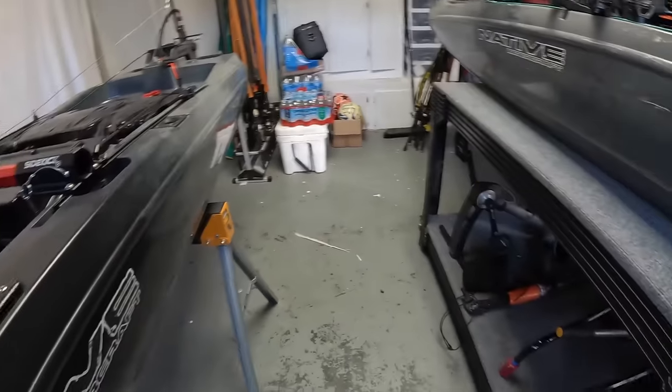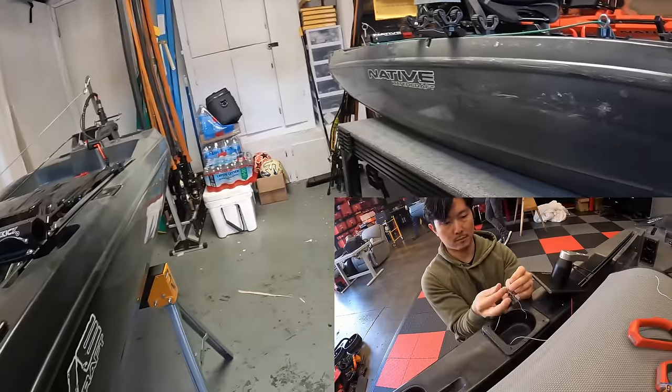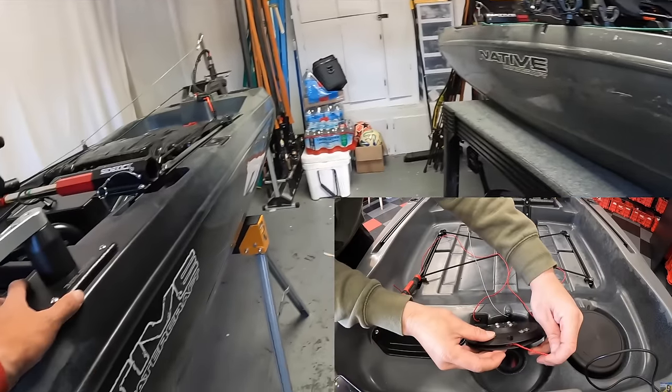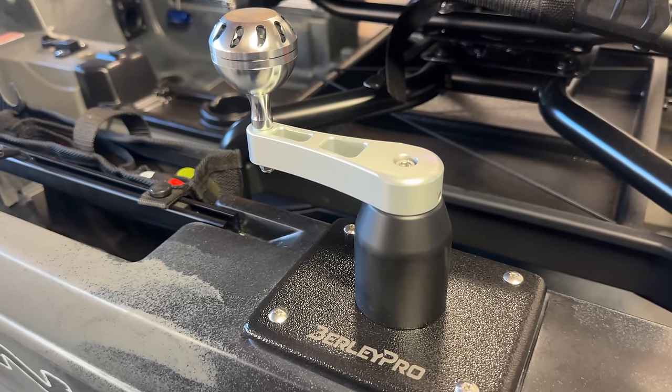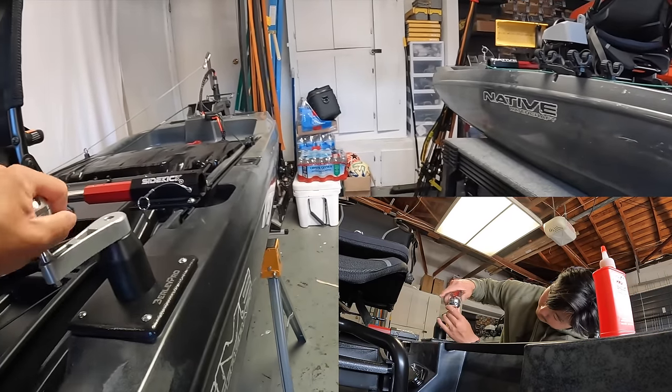We already did these modifications at Kayak City. Actually, when I got the boat, that's the first thing and the only thing I did at Kayak City was install the Burley Pro stuff. And one of them was the handle. And the only thing I added to the handle was a little Gomexis knob, just to give myself a little bit more height on the handle and just makes it a little bit more comfortable to move.